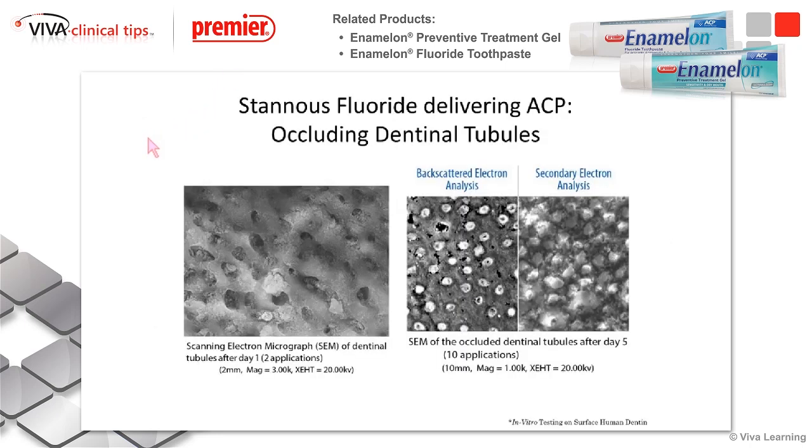But here's what's very compelling. Enamelon, after 1 day on the left, begins to slightly occlude the tubules, as you see here. But after 10 days, 10 applications, twice a day for 5 days, you can see the tubules being occluded. So it makes sense that our patients began to see sensitivity reduction quickly. It correlated with this particular study, and I strongly encourage this product for people that are really, really sensitive.